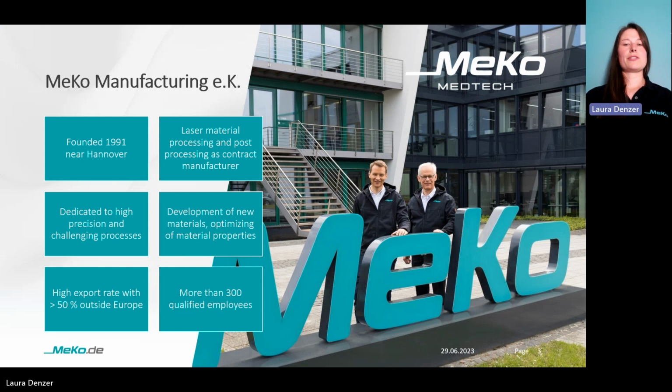MeKo Manufacturing is a contract manufacturer specifically for laser material processing and also the related post-processes, as some of you might already know. It was founded in 1991 as a one-man job shop by Clemens Meyer-Kobbe, whom you can see on the right of the picture. Today, his son-in-law, Jakob Dose, on the left of the picture, is the operational CEO of the still family-run company. Our focus is on high precision and challenging processes, which we perform today with more than 300 employees at our factory in Saarstedt, near Hanover in Germany.